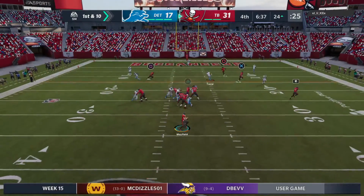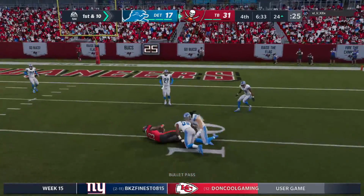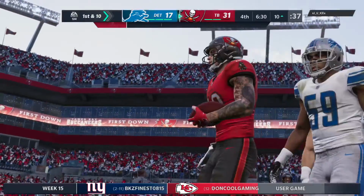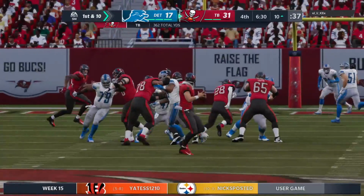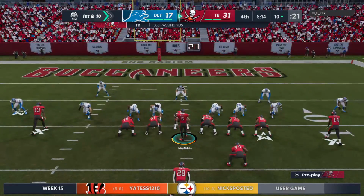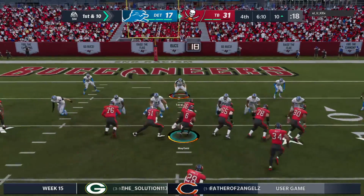They go play action here on first down. And a catch right side by Evans. And he takes it down to the 10-yard line. That gain of 15 gets him on the doorstep. So not quite a 1st and goal. It's 1st and 10 from the 10.